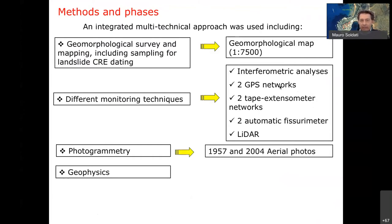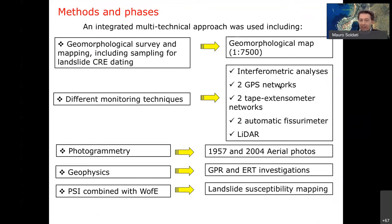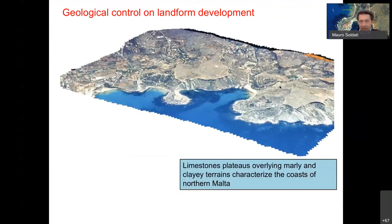We dealt also with photogrammetric analysis. Geophysics was really important to understand geometrical parameters. So we used ground penetrating radar and geoelectrics to understand the thickness of the plateau in certain sites and how the behavior of the blue clays beneath could have been. Permanent scatter interferometry combined with the weight of evidence method brought us also to landslide susceptibility mapping in these coastal areas. Then we combined PSI with PS time series for the definition of the displacement trends. You will find the references later on in the presentation if you are interested in reading more about such topics.